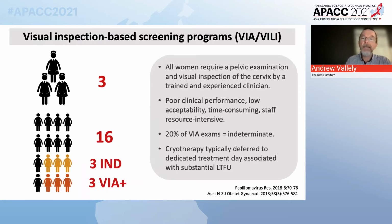Now, if we compare that to our earlier experience, because again, working with the Papua New Guinea Obstetrics and Gynecology Society and our partners in provincial health authorities and national health authorities in Papua New Guinea, we looked at visual inspection-based methods sometime before we introduced HPV testing, and found really that with a similar kind of clinical workload, so with 3 staff, we really could only screen up to 16 women per day.